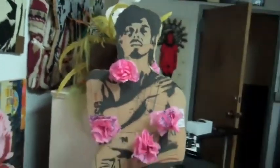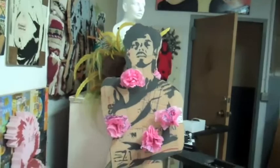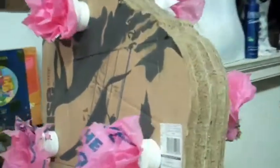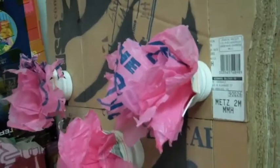Let me see if I can come back here and show you it a little better. It's a life-size portrait sculpture, and it's got 4 inches thick of cardboard on there, and then there's also some plastic bags that are sort of made into flowers that are coming out of it. And there's another portrait. It's called Sisters.